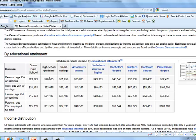So it looks like high school graduates earn $26,000 a year, some college 31. As you can see, the more education people get, the higher their income gets. So let's just take a high school graduate. You may be a high school graduate or have a bachelor's degree or higher. High school graduate, $26,506. Bachelor's degree or higher, $49,303.